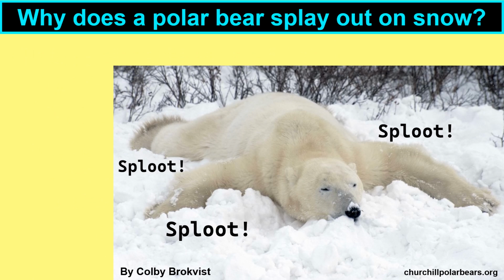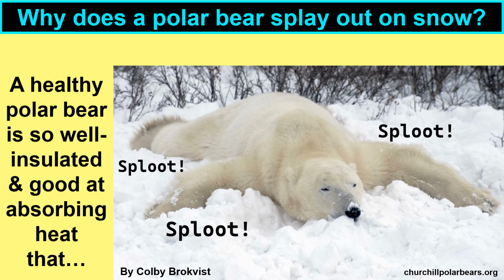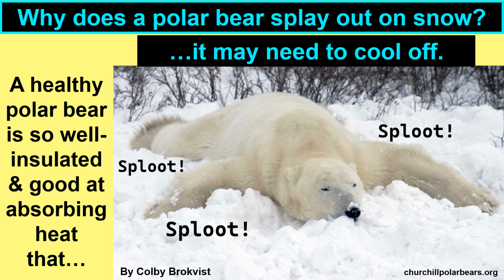So why does a polar bear splay out on the snow? A healthy polar bear is so well insulated and good at absorbing heat that it may need to cool off, so it sploots all over the ice and snow.